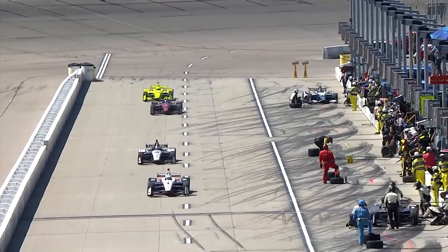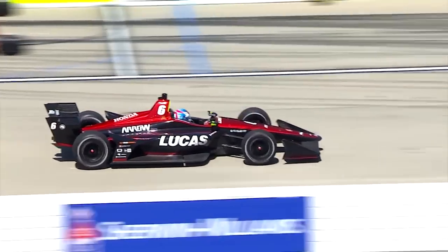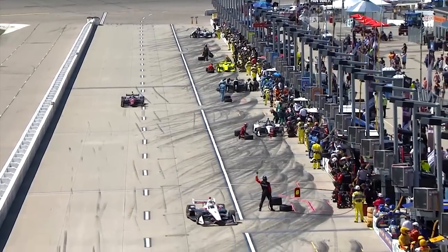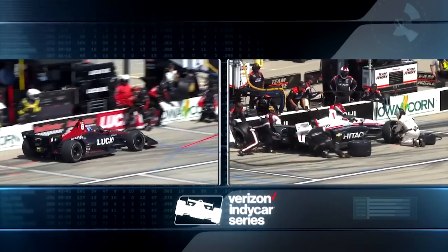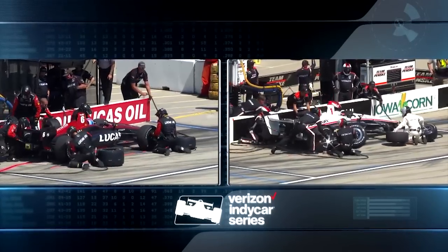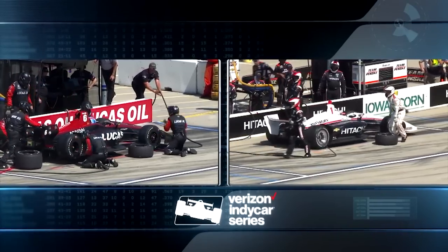Now is their time. This is Phoenix all over again when Wickens was leading and Wickens stayed out. Now Wickens has come in, and it was Newgarden with fresh tires that spoiled the Wickens party in Phoenix. Here we go. Is it going to be the other way around, Kev? So Josef Newgarden will take the tires. It's an empty pit lane because it's only lead lap cars.